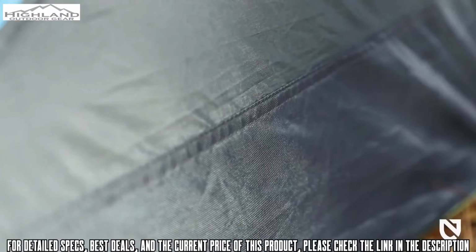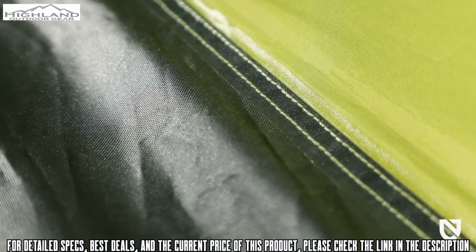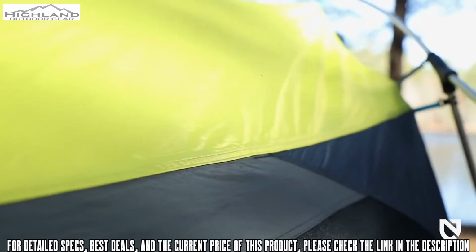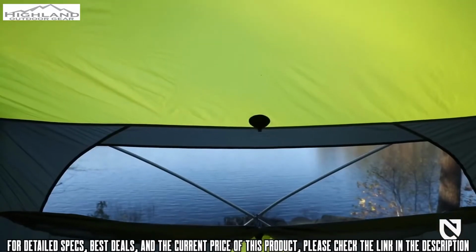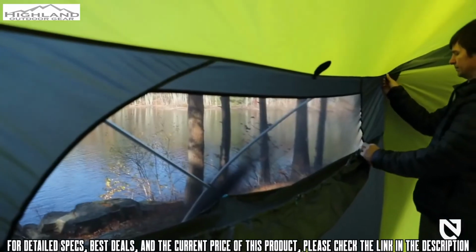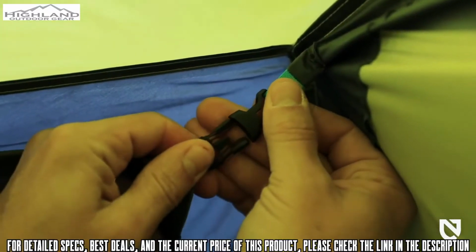From the bottom up, we use the most durable, water-resistant fabrics, like our rugged 300D polyester on the floor and 75D polyester throughout the canopy for greater longevity. Panoramic windows with no-see-um mesh offer great views and ventilation when open, and close easily from the inside with updated buckles for privacy and weather protection.